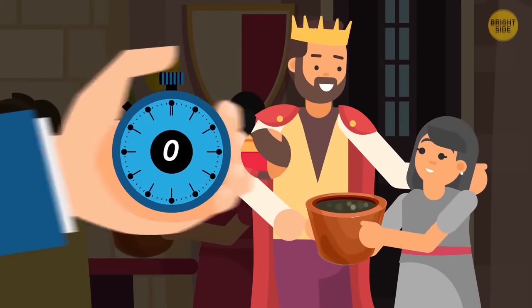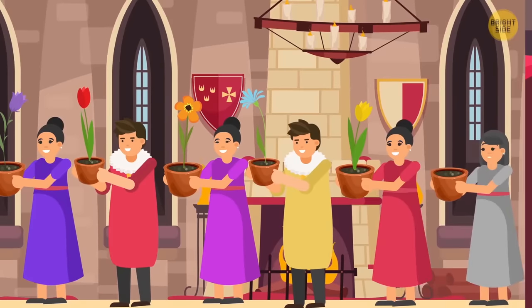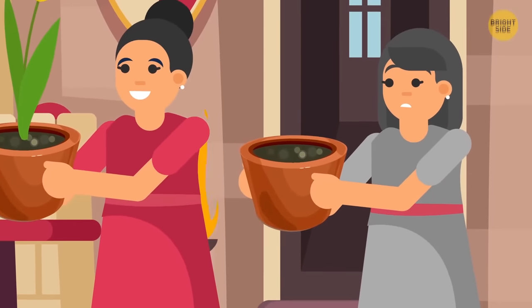Answer: the king had given fake seeds to the children, which means only one girl honestly completed the task and didn't switch the seed.